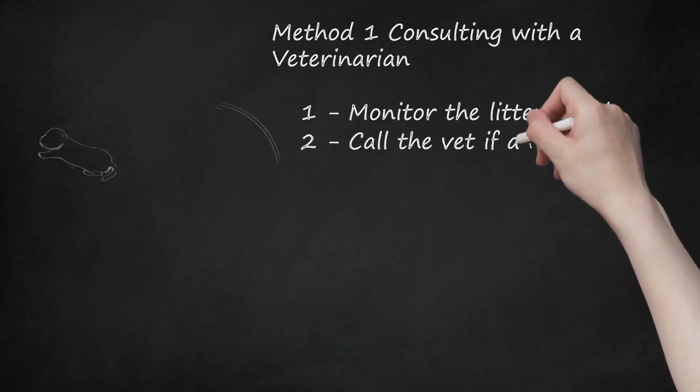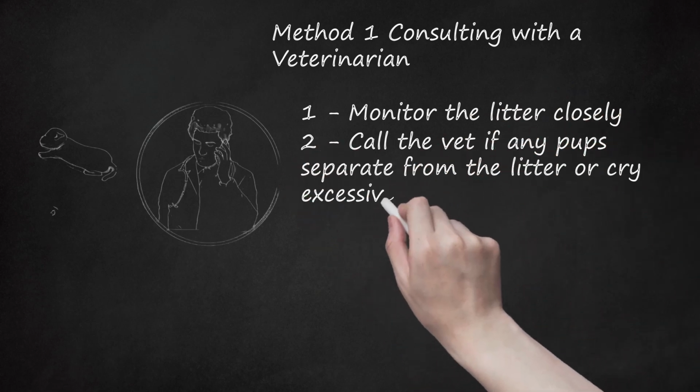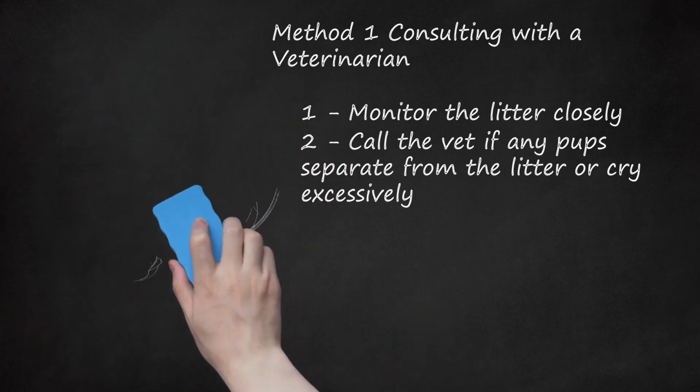2. Call the vet if any pups separate from the litter or cry excessively. Newborn pups should do little more than nurse and sleep, and should cry only very little, if at all. They should huddle with the other pups without crawling away from the group. If pups deviate from any of these normal behaviors, call the vet immediately.